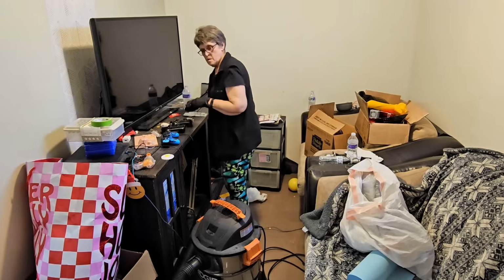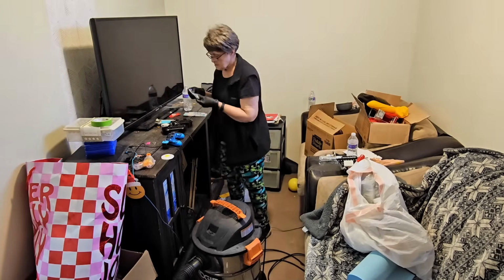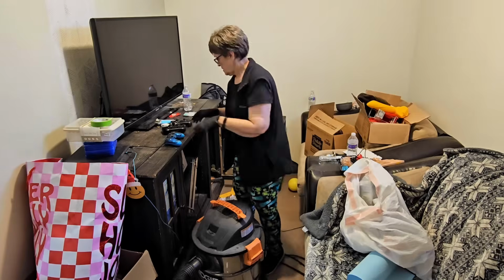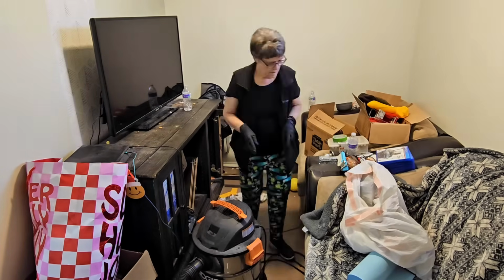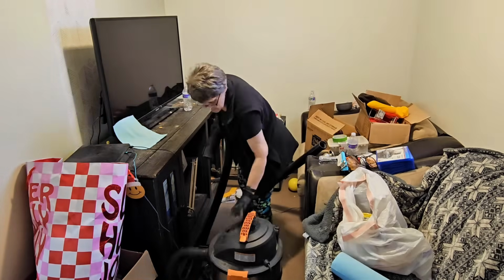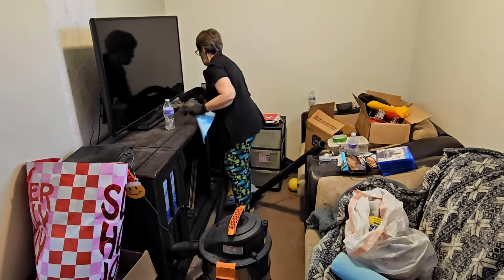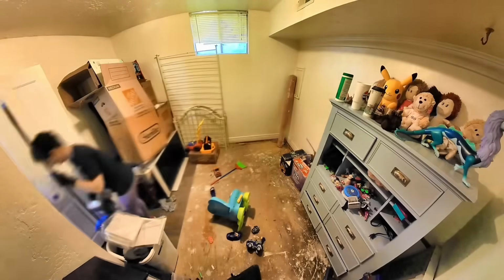But I am going to talk about that storage unit and how to tackle not only the overwhelmingness in the actual home, but also how to not let that storage unit just become a dumping ground for anything and everything that you don't want to deal with right now. So I will include that in my plan coming up. But for now, we're back at the home and cleaning things up.